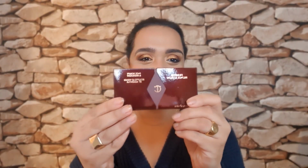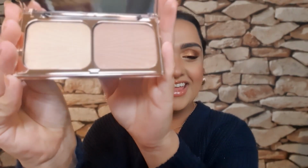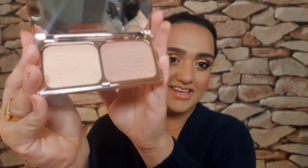Yay! This is amazing! I finally got the Film Star palette, the bronzer. Oh wow! Highlight and sculpt. I got it in the fair medium. Okay, I'm not as excited anymore. These aren't my colours, so these will be for the giveaway for you guys. Oh, I got really excited.